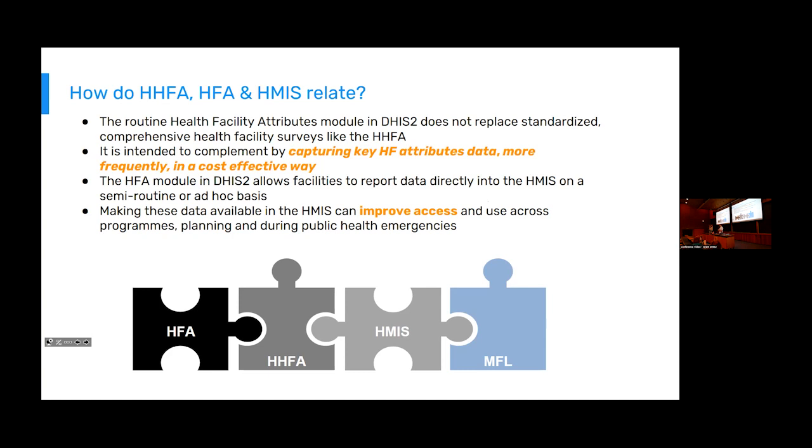Normally this is semi-permanent information, so it should not be collected on a monthly basis. Maybe it can be collected once or twice per year, or collected ad hoc, for example if there is any change due to a specific emergency situation in that specific area.